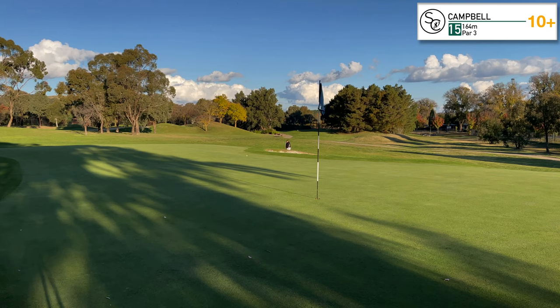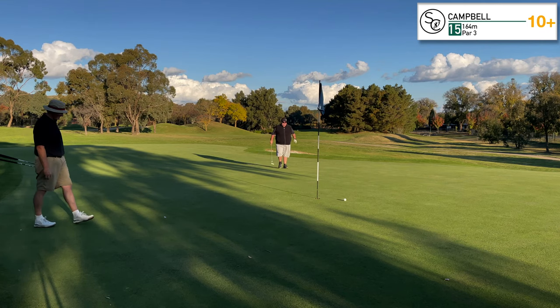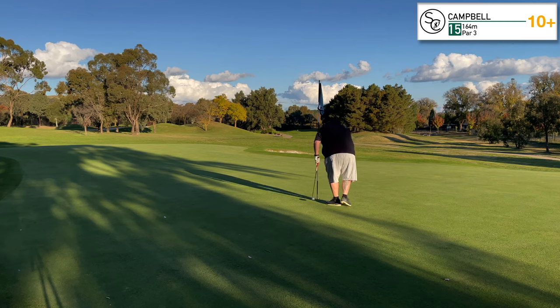It wasn't a very aggressive chip at all, but thankfully got over that bunker. And it's a long putt for par now. Not a bad effort. Tap it in for bogey and go to 11 over.